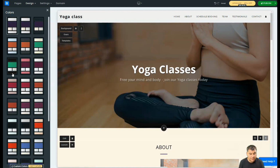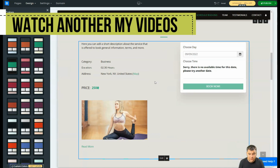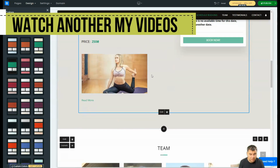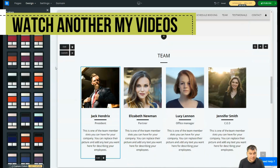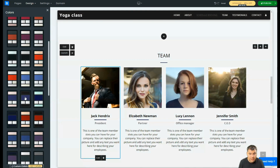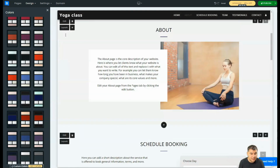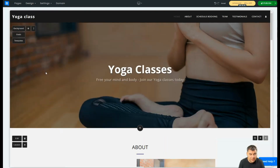Here you go. This is really cool. I like it so much. So it's simple, easy, absolutely intuitive, and if you ever build a website, Site123 is just the best option.